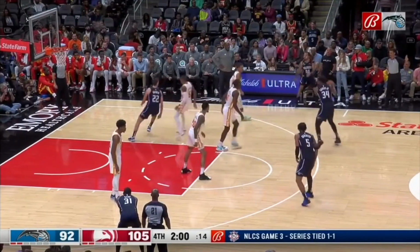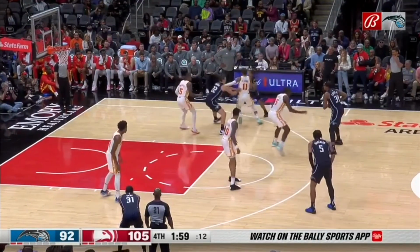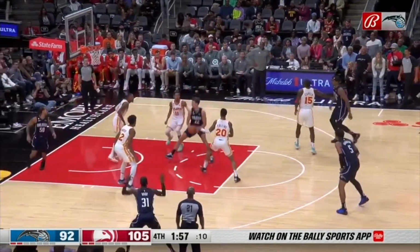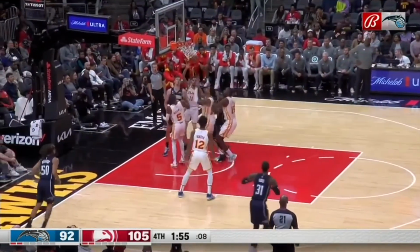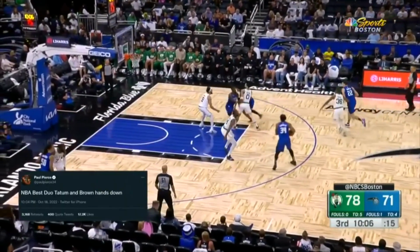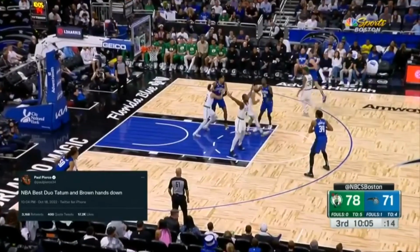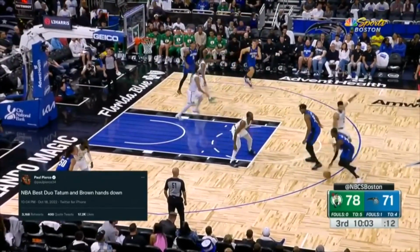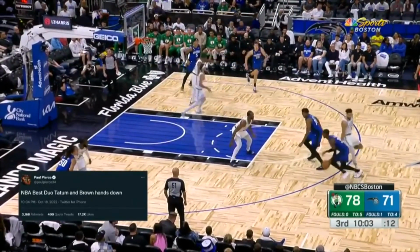Here against Atlanta, we'll get a slob look where Wendell gets it off the pop, and then there's a split action for Franz, getting Franz in the middle of the floor. Wendell's able to make the pass and get Franz the ball in a position to go make a play. And this last clip, we'll get an elbow action, a rip into a get, but shows Wendell's patience, his ability to go out there, make smart plays, be under control, and not rush the offense when he has the ball in his hands.